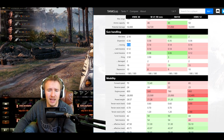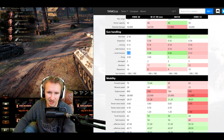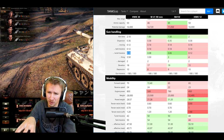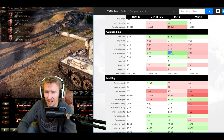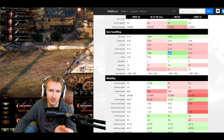But this vehicle has the best dispersion when moving, but the worst dispersion when turning the turret. And so I guess you want to be sniping on the move in this vehicle. And that turret traverse dispersion at 0.1 compared to the Taiwanese tank's 0.06 definitely means that you probably want to take higher vertical stabilizers on this tank to be able to even that out, unless you have a legendary crew.